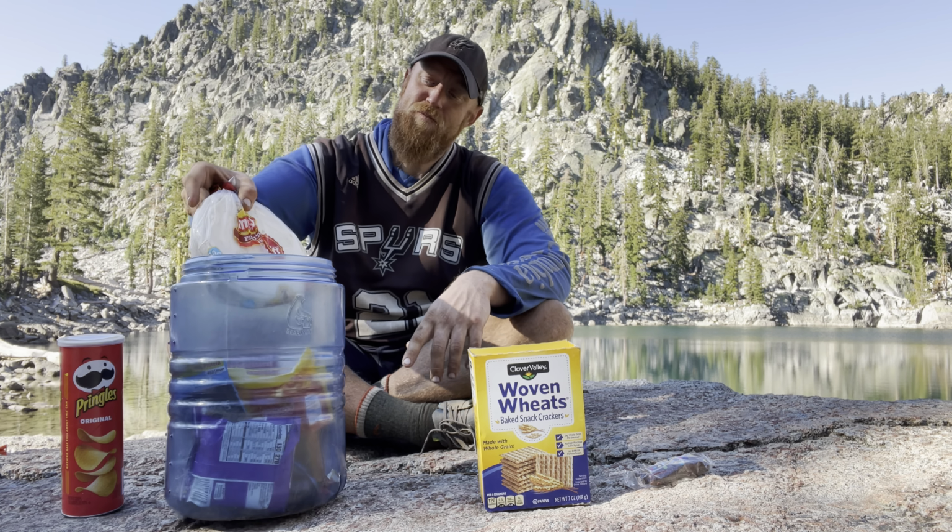I guess I'll talk about dinner. So I am a tortillas and sharp cheddar cheese guy. Almost always carry these out. Just flour tortillas, either the soft taco size or the fajita size. They fit really well in the bear can. They're really packable. They're small. And then sharp cheddar cheese is amazing out here.